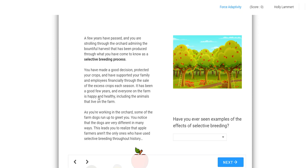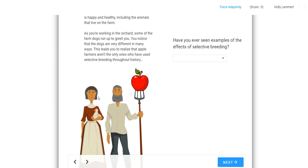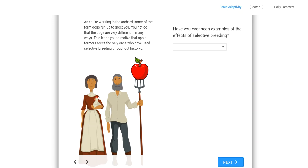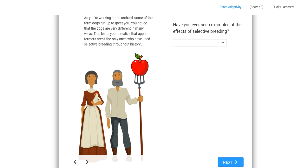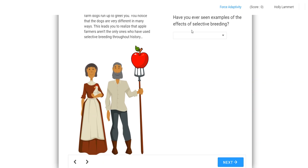It has been a good few years and everyone on the farm is happy and healthy, including the animals that live on the farm. As you're working around the orchard, some of the farm dogs run up to greet you. You notice that the dogs are very different in many ways. This leads you to realize that apple farmers aren't the only ones who have used selective breeding throughout history. Have you ever seen examples of the effects of selective breeding?